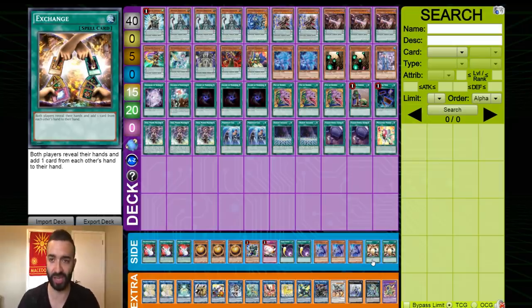And a lot of times you could take their card that you could use. You could take their Desires if you don't open it. You could take their Upstart Goblin, stuff like that. That could help you. You could take their Hand Trap, and you could use it on their turn. Let's say they open Ash Blossom and Dark Ruler. You could take their Ash Blossom, leave them with the Dark Ruler, then they're left with 4 cards in their hand, and then Ash Blossom is going to negate their 1 starter, and they're going to pass their turn, and you know exactly what they have. So that's why I actually prefer Exchange over Secret Village, to be honest.